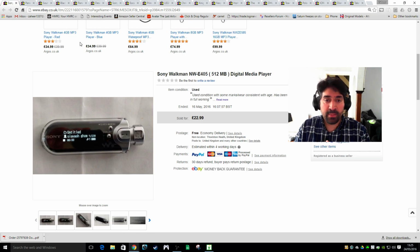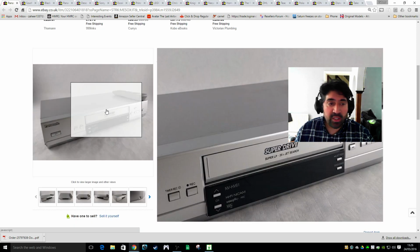And another bit of tech. This is a Sony MP3 Walkman. I think I paid £2 for this, and that sold for 22.99. So if you see these around, it's always worth picking these up. They're quite nice.